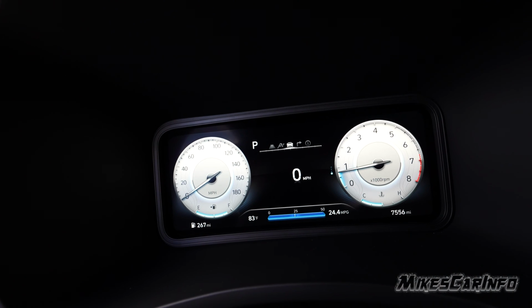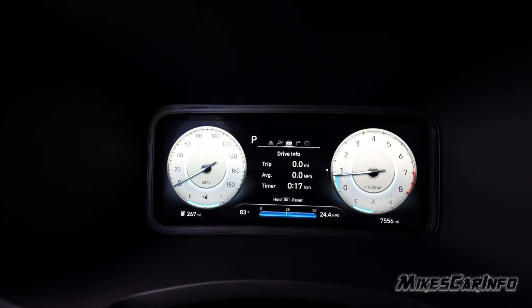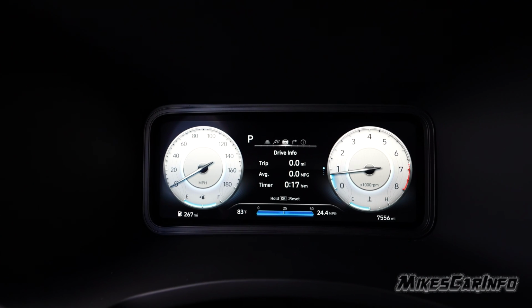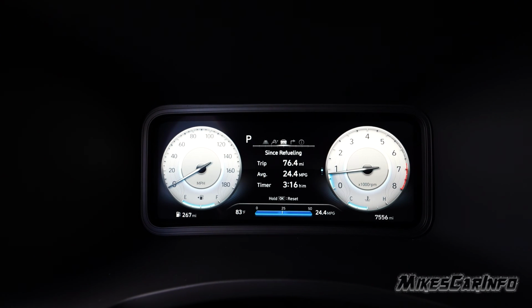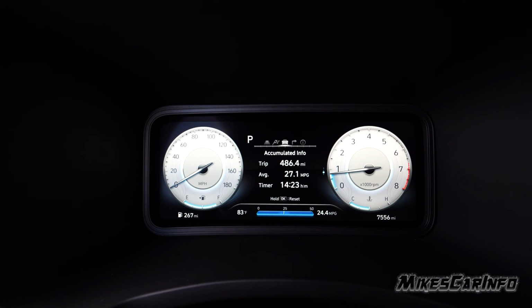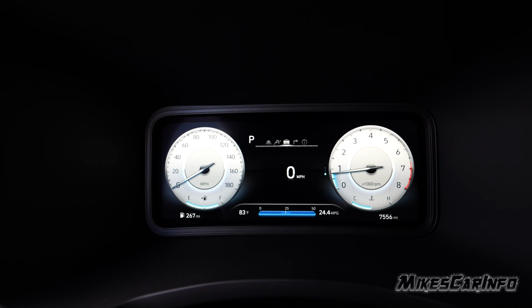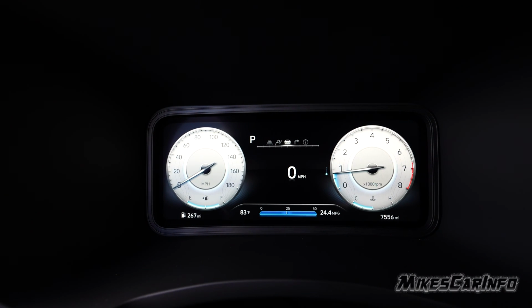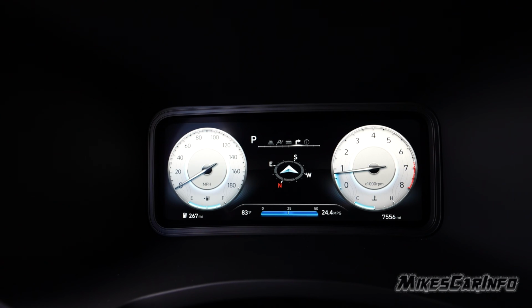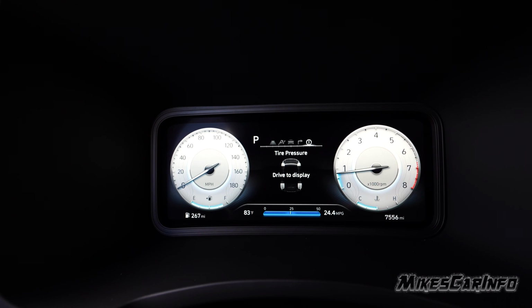Next page, this is where I found the digital speedometer. And scrolling down, this is the drive info, average fuel economy, timer, and trip. Sensory fueling gives you the information there. You can reset it. Same thing here. You can reset that. Then it goes back to the digital speedometer. Next page, so this will show just a digital compass. And the next one is the information about the tire pressure, which you do have to drive in order to get that information.